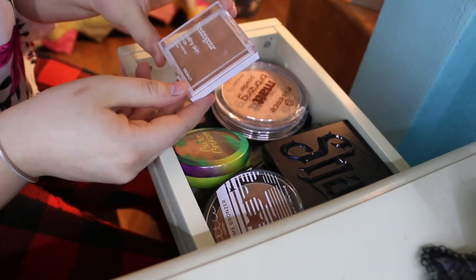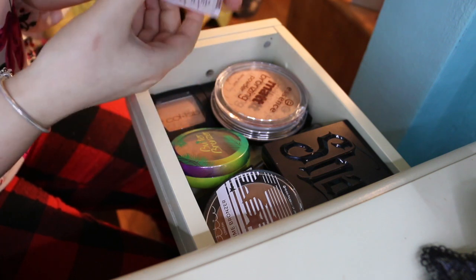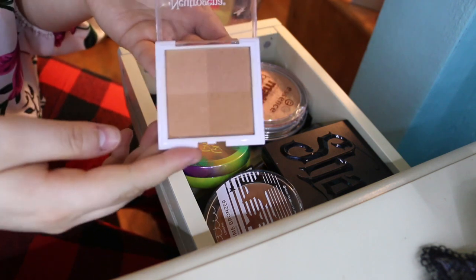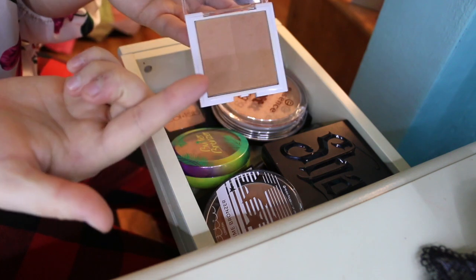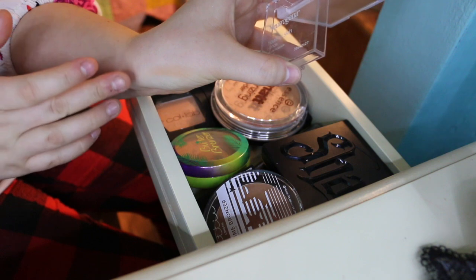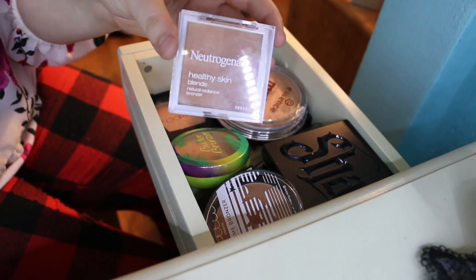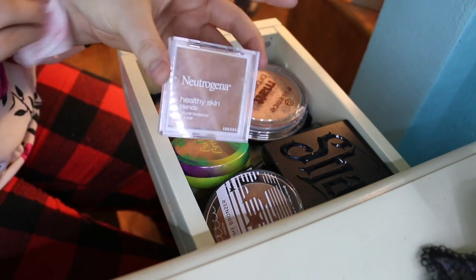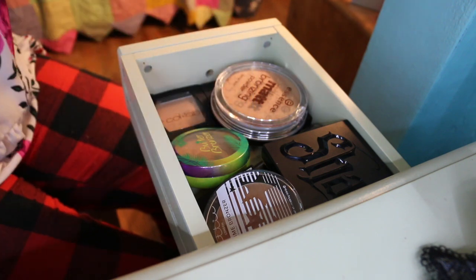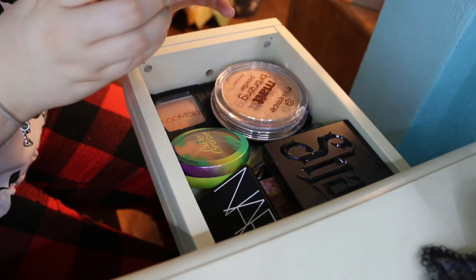Okay, so next is the Neutrogena Healthy Skin Blends Natural Radiance Bronzer in the shade 30 Sunkissed. This literally just makes you look sun-kissed. It's got 4 squares, 4 different colors, but whenever you blend them all together, it just is the prettiest bronze color. Like, you can barely see that, right? It's so pretty. I actually need to use this more often. Highly recommend it. You can get it at Walmart. It's not super expensive. It's not super cheap either, but it is so pretty and worth every penny. So I'm keeping that.